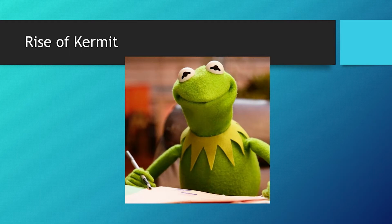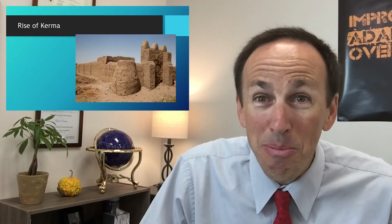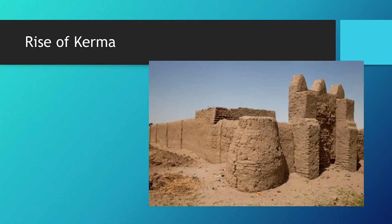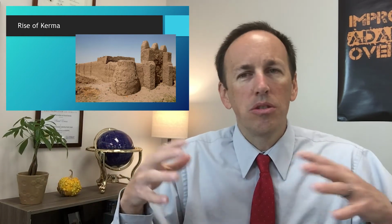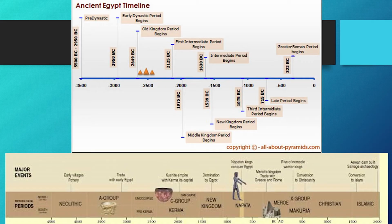Okay, now we're going to talk about the rise of Kerma. Kerma's the original capital of Kush, and then later it becomes Meroe. Just know where Kush is on the map, south of Egypt. You'll be fine. Let's look at this timeline and just look at a couple of things that line up.